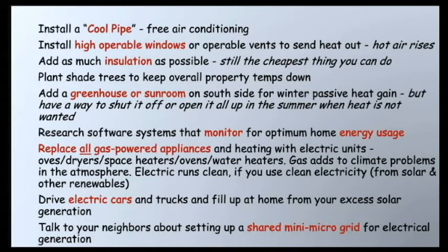Replace all your gas-powered appliances with electric units. Drive electric cars and fill up with your solar system. And talk to your neighbors about setting up a shared mini microgrid system for electric generation. Sustainable Ramona is working on a microgrid for our community. Wouldn't it be nice to wean ourselves off of SDG&E?